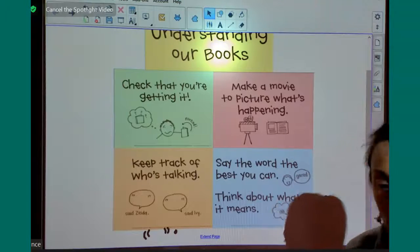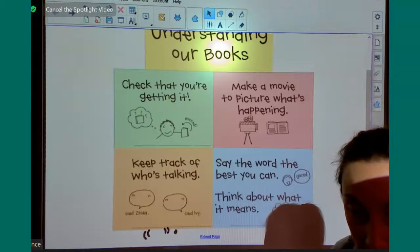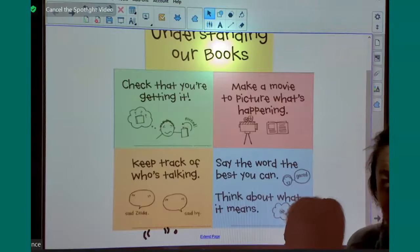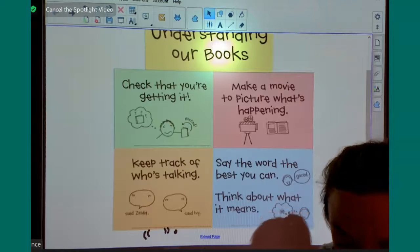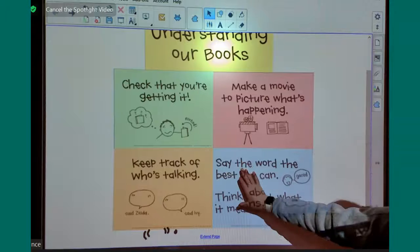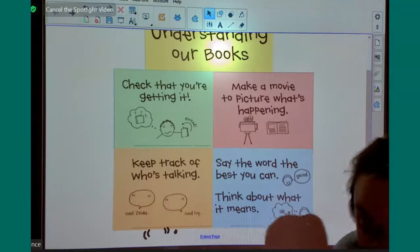Bracket, can you tell us what quotation marks do? They tell you who's talking. Good job. Quotation marks tell us who's talking in a story. We can also use the words around the sentence to help us decide who's talking, and we can also use the picture. Awesome job.